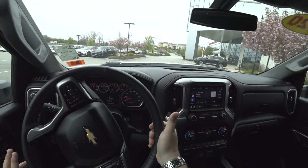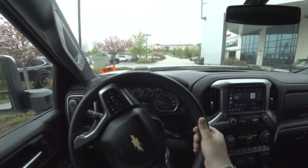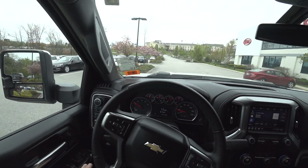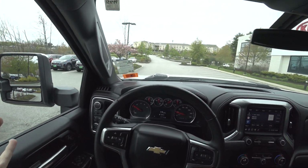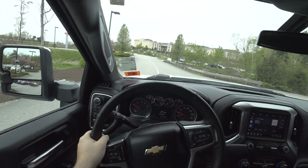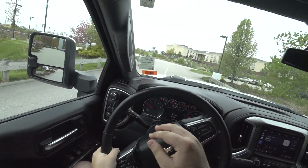So, Duramax, king of torque. Well, all diesels are king of torque. But the amount of torque is just mesmerizing. It's somewhere close to 1,000 pound-feet in the most capable trim. Pretty insane.